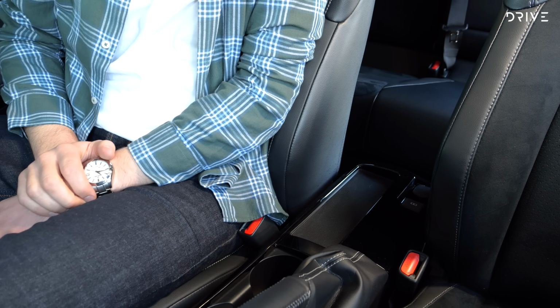Much like the regular Corolla, the GR's boot is tiny. There is only 213 litres worth of stuff that you'll fit in the back here, and there's only a tyre repair kit in case of emergencies.